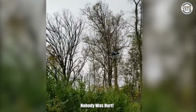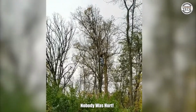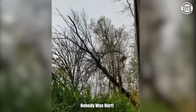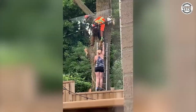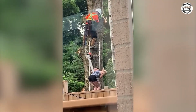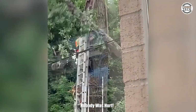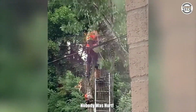This man is barely hanging onto the tree while trying to cut a branch right next to him. The unstable position and lack of safety measures make this an extremely dangerous situation.